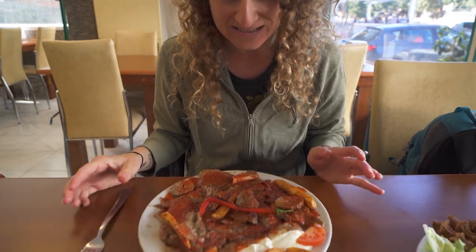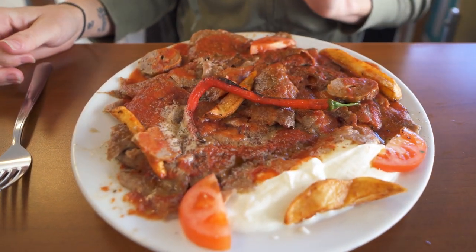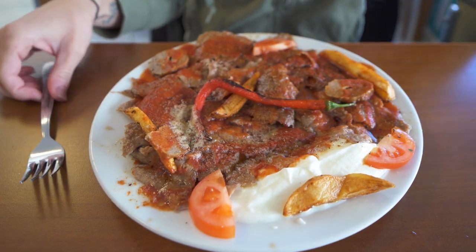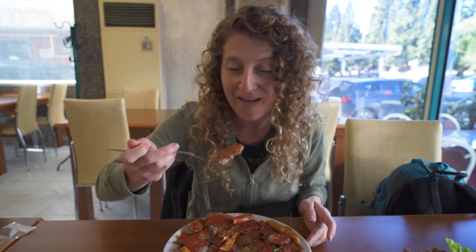We're here at Özgürçek Bursa and we are about to try İskender kebab. We have been dying to try this. It looks and smells amazing. You can see all the lovely kebab meat on top. We've got a chili pepper here, there's yogurt, there's tomato sauce, the butter he poured on it looked absolutely amazing. This kebab meat looks lovely.